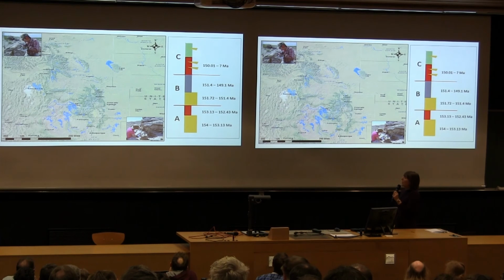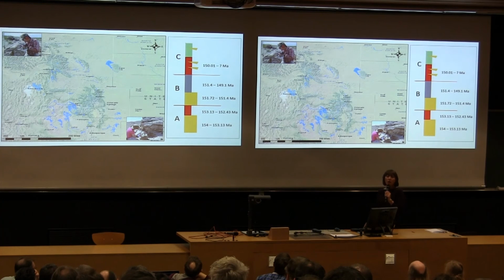But effectively, the point that I want to make here is that I was able to do this and determine that Stegosaurus stenops and Stegosaurus musi occur in the same time slices. So they were living at the same time within the Morrison Formation. So we're not seeing a change in species through time here. These are living side by side in the Morrison Formation.